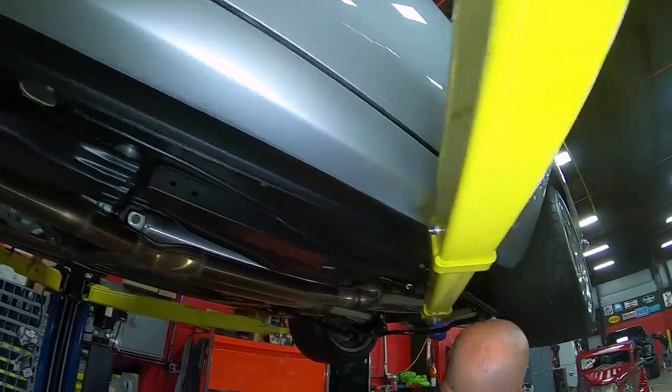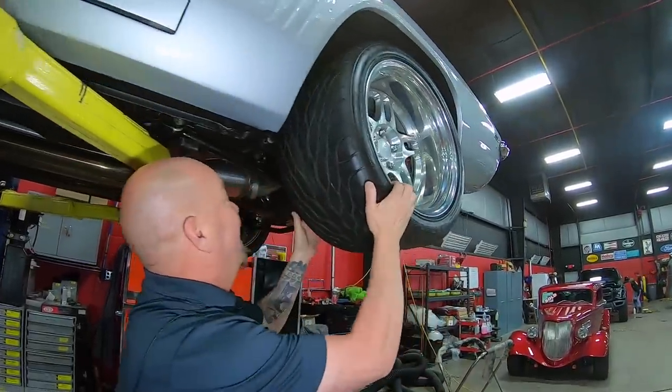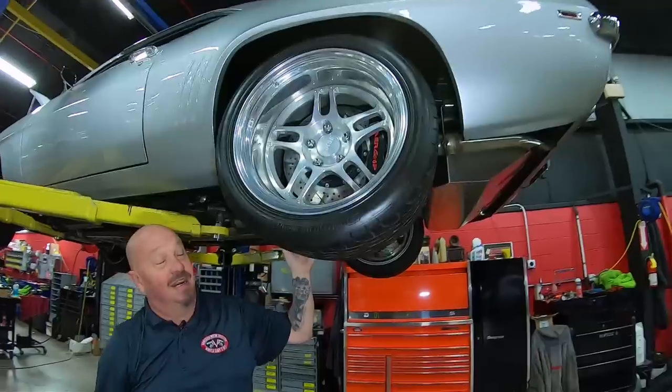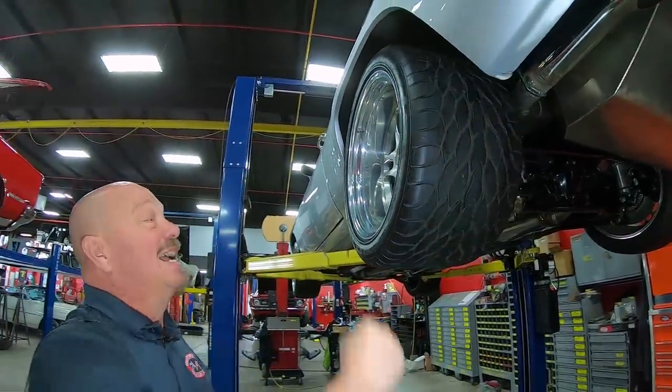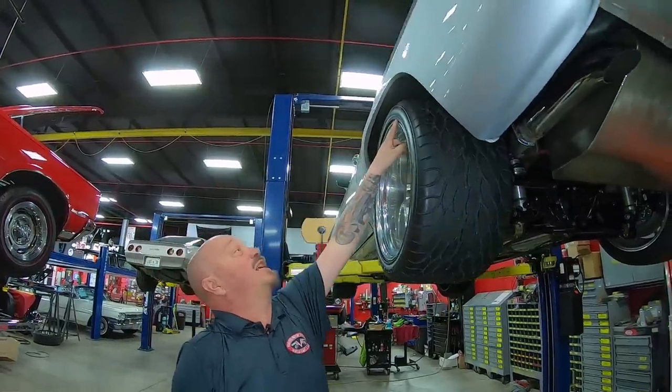And then back here, this is what I love. Mini tub to the max. Man, I wish I could get that much tire underneath my car. I tell you what, I'm thinking about cutting up my car later today and seeing if I can't stick that much tire underneath my car.